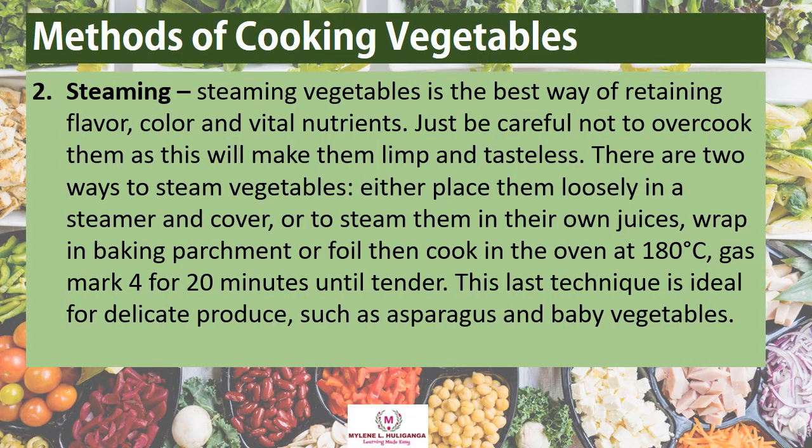Number 2 is steaming. Steaming vegetables is the best way of retaining flavor, color, and vital nutrients. Just be careful not to overcook them, as it will make them limp and tasteless. There are two ways of steaming vegetables. Either place them loosely in a steamer and cover, or steam them in their own juices. Wrap in baking parchment or foil, then cook in an oven at 160 degrees, gas mark 4, for 20 minutes or until tender. This technique is ideal for delicate produce such as asparagus and baby vegetables.